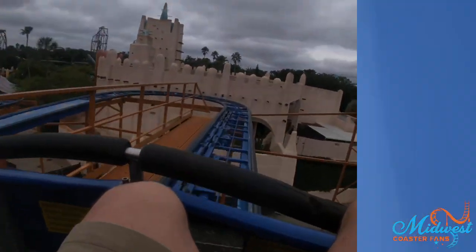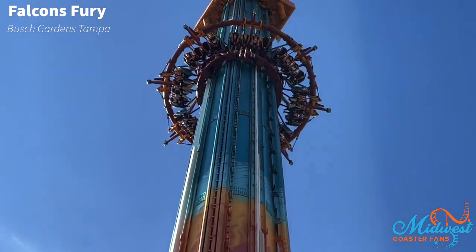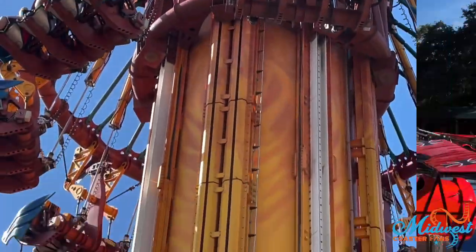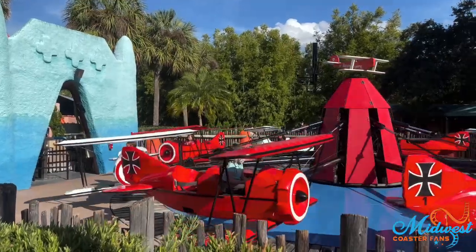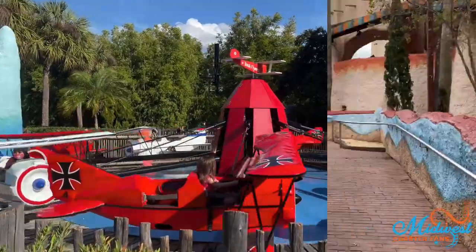Also in the middle of this land is Falcon's Fury, which is the park's drop tower facing riders towards the ground. This flat ride opened in 2014 by Intamin. Other than that, there aren't many more things in this area besides kids' flat rides.